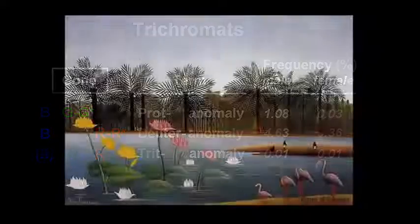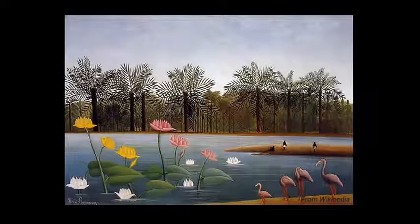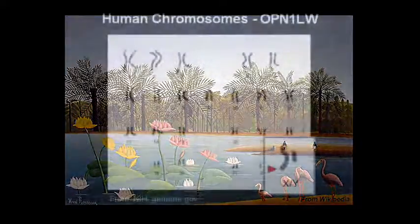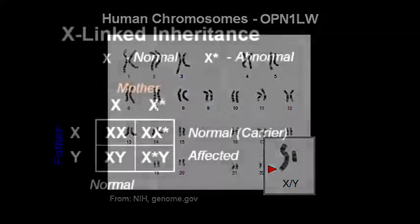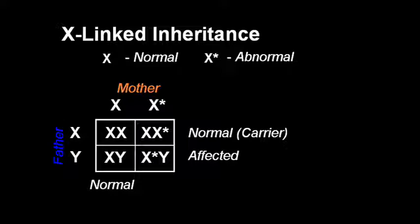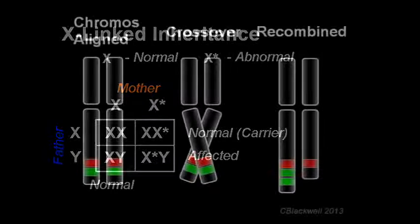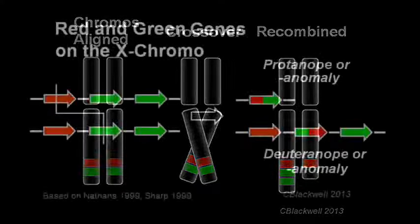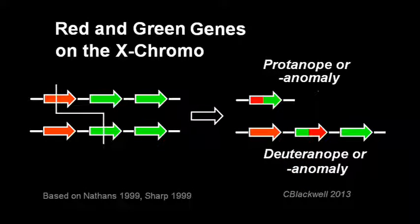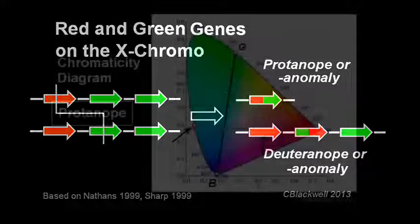Here is where we are in the series. In the first video, we presented a review of color vision and basic genetics as background. That included location of the colored genes on different chromosomes, X-linked inheritance, and recombination of genes. In this video, we built on that information to show how inherited color deficiency happens, either by missing a cone or by having a hybrid cone.